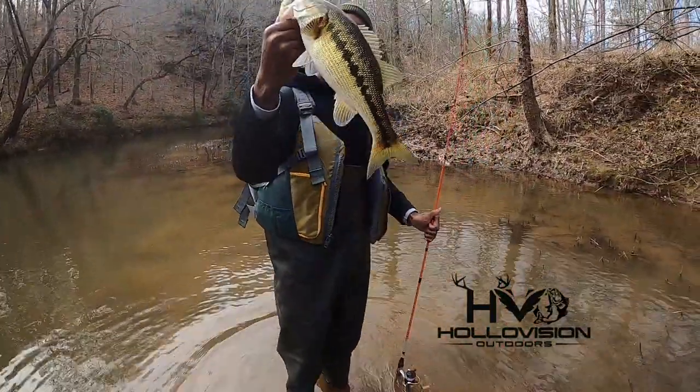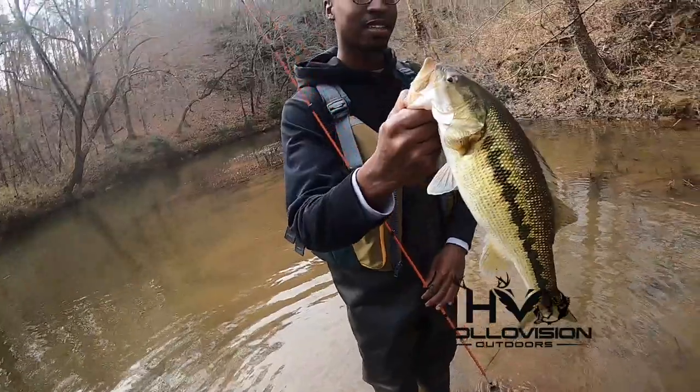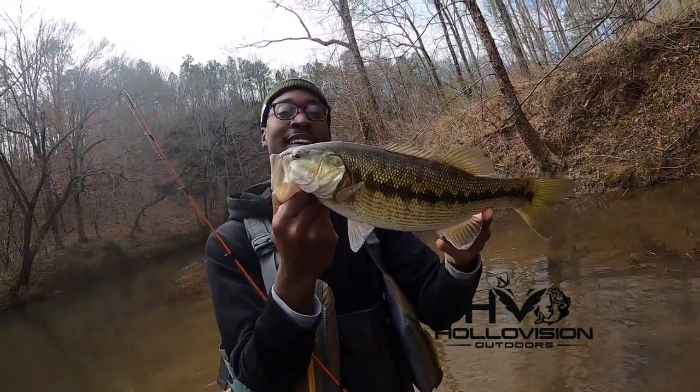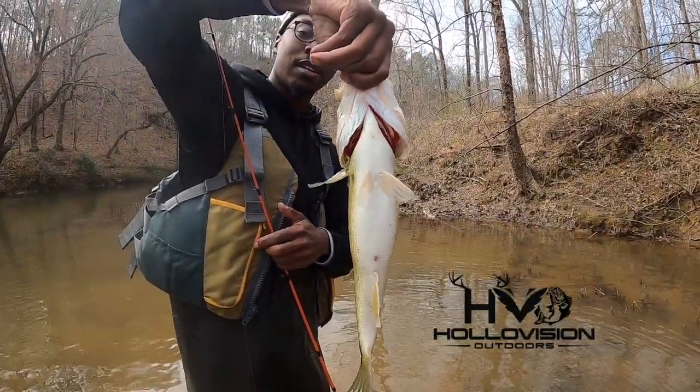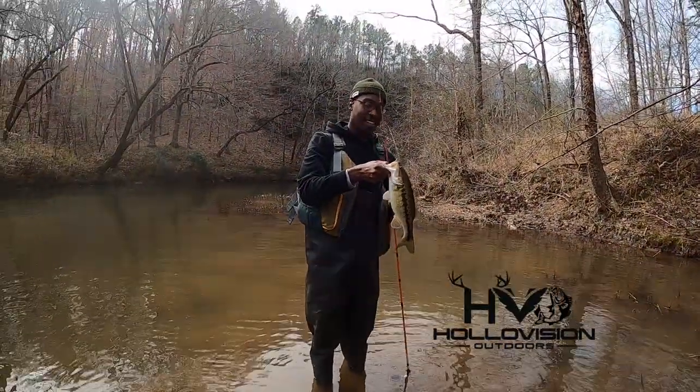Let me look at this junk. So beautiful, man. Man, that is a cool looking bass. Nice little belly. Healthy bass. Healthy, too. Let's show the other ones, man.